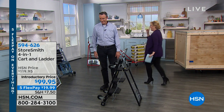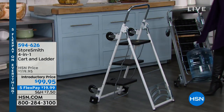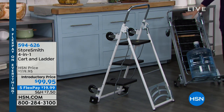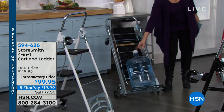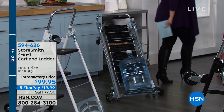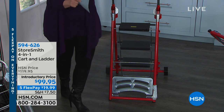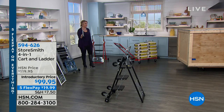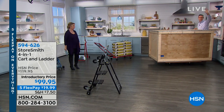I have 100 left in the white. 100 left in the gray. And by the way, you see how it's a hand truck with the water? I get water delivered. That's why I do that all the time. In the red, I only have 100 left. That's crazy. We also have it available in black. I have the most quantity in the black. So if you don't know what to do, you can go with the black.